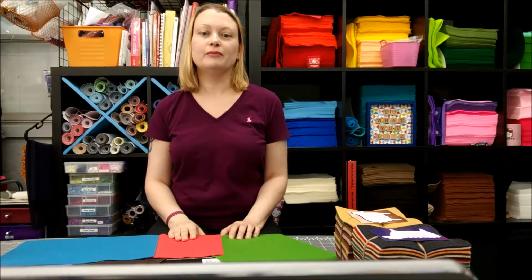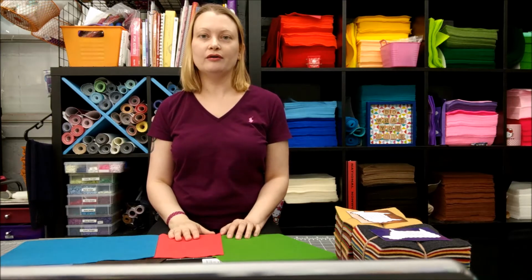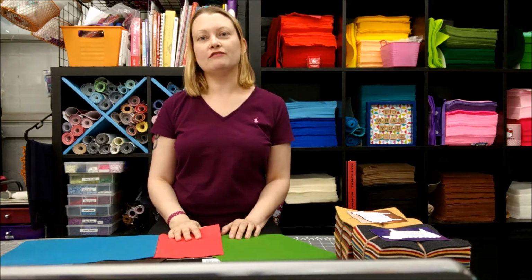You'll notice that felt from big box stores can be thin and scratchy, whereas higher quality felt, such as that from National Nonwovens, is much thicker and softer. Acrylic felt is also available in embossed, printed, and glitter finishes.